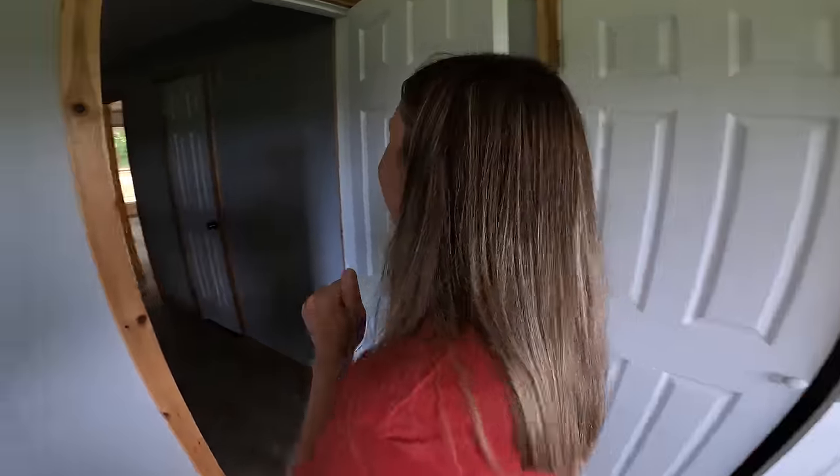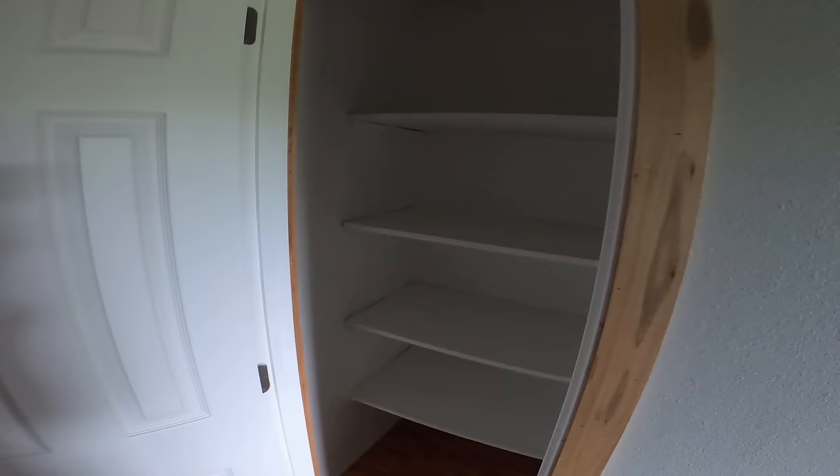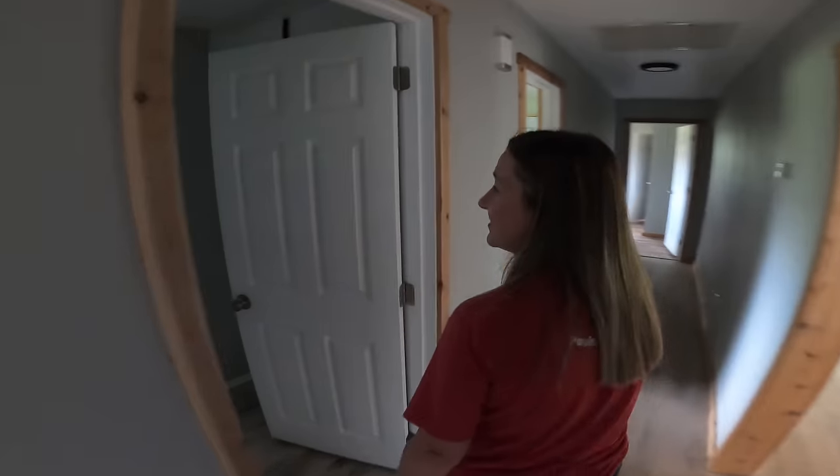I'll let you know. All right, so through here, little closet, a linen closet. It's actually pretty huge. Look at the kids' bathroom. The kids' bathroom was one of the parts of the remodel that they did. Oh, watch this. I'm gonna go hide in the shower and look at you.